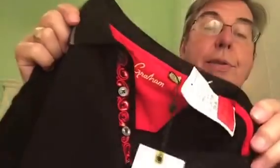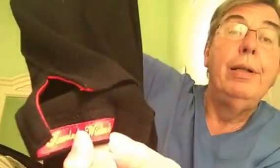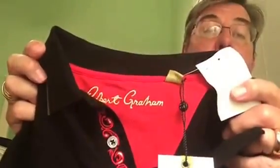Then I popped for a brand new with tags, speaking of Robert Graham, polo. This is called the Travis polo, and I paid $19 for this new. But the last $19 polo shirt I had from Robert Graham sold for like $55. So I think we'll at least double, maybe triple our money on this one. Robert Graham.